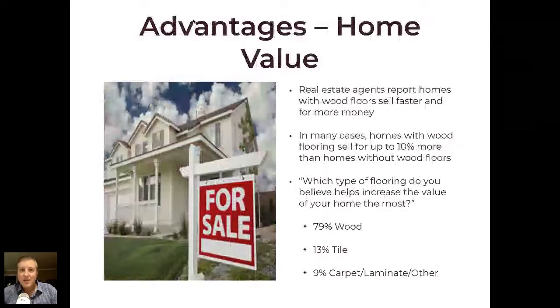Okay, so the other thing, for value: it is expensive, but it really is an investment. Real estate agents have said that with wood floors, those homes sell faster and for more money. Granted, in the real estate market right now, this year, it seems like any home with a roof sells, but we've got to think more than just this year. In many cases, homes with wood floors sold for even up to 10% more.